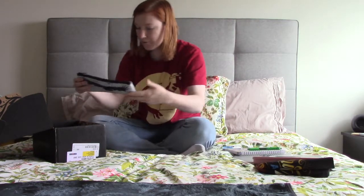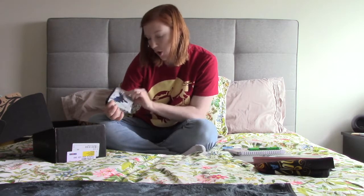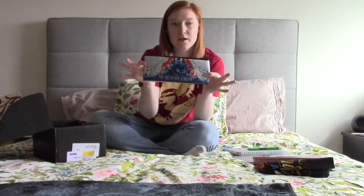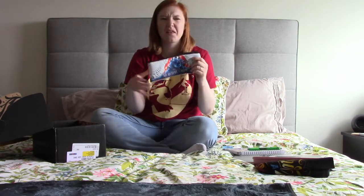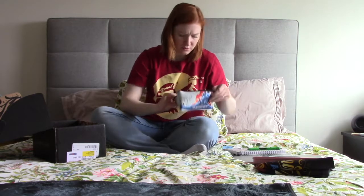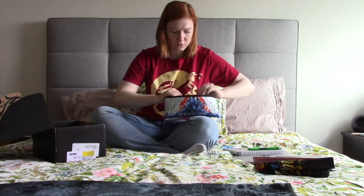Okay, next up we have what looks like a pencil case, and it says, "One way or another, we always feed the crows." And on the back side, it says, "The Merciful Crow." So that's interesting. It's very thick and foamy. It's just black on the inside, but I feel like it would cushion really well.